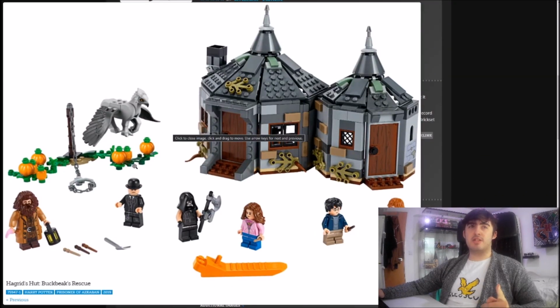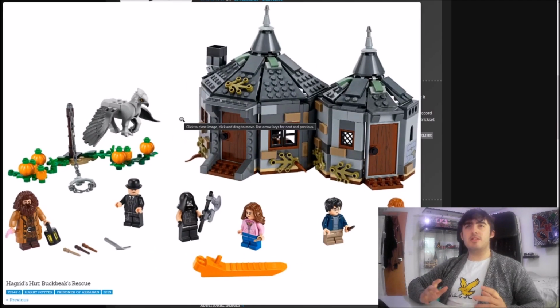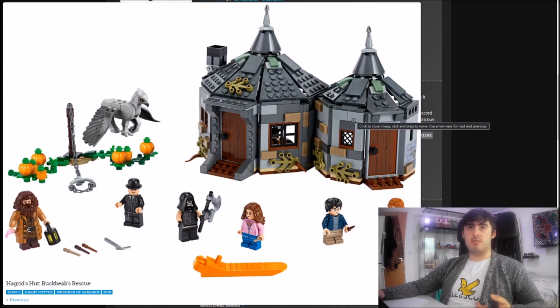Hagrid's Hut, this was a really good set. I believe it was 6 figures, yeah, with Buckbeak as well. This is the only Hagrid's Hut set that we've ever got from the Prisoner of Azkaban variant, which came out in 2004. The other Hagrid's Hut sets have been based on films 1 and 2, which was just a single hut. But in the Prisoner of Azkaban, they added this little extension to it. So it was basically like 2 little huts merged together, but that only happened in the Prisoner of Azkaban. So this is the only Lego set which we've had based on this version of Hagrid's Hut, which is really cool.